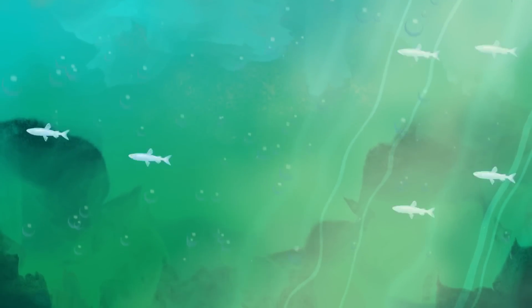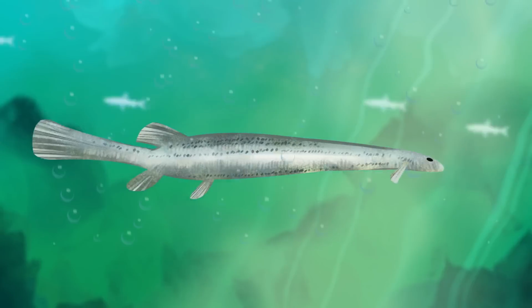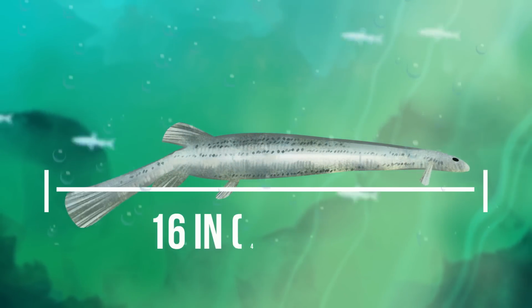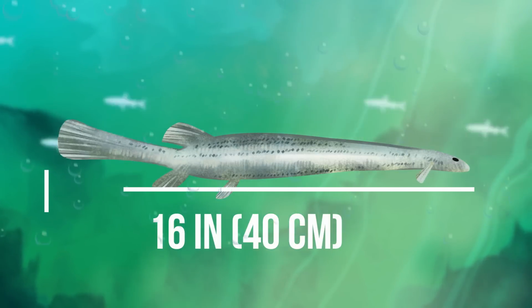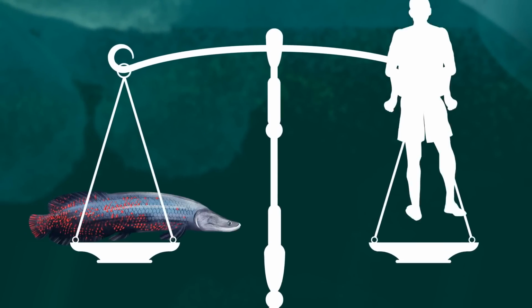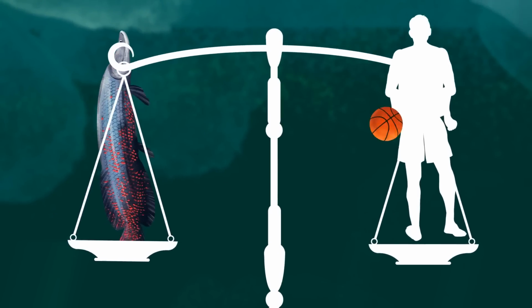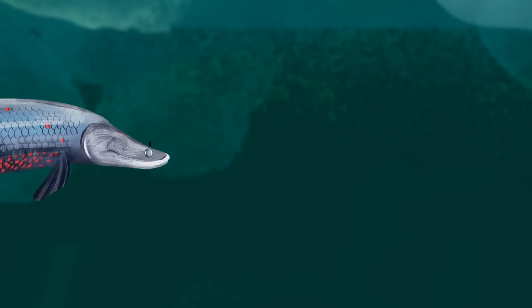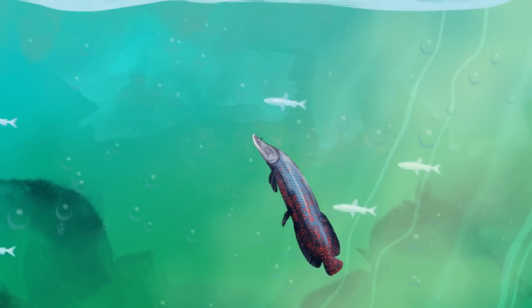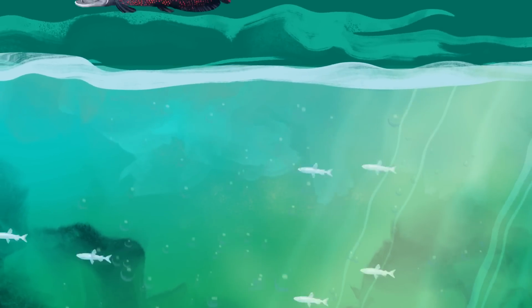Underneath the water lies a whole new world of bizarre and dangerous animals. Candiru fish are snake-like creatures that can grow up to 16 inches long. Arapaimas can weigh more than an adult male and are taller than most basketball players. They are the biggest freshwater fish in South America. They have a hybrid gill system that forces them to pop up to the surface every 5 to 15 minutes to breathe in oxygen for their large swim bladder.